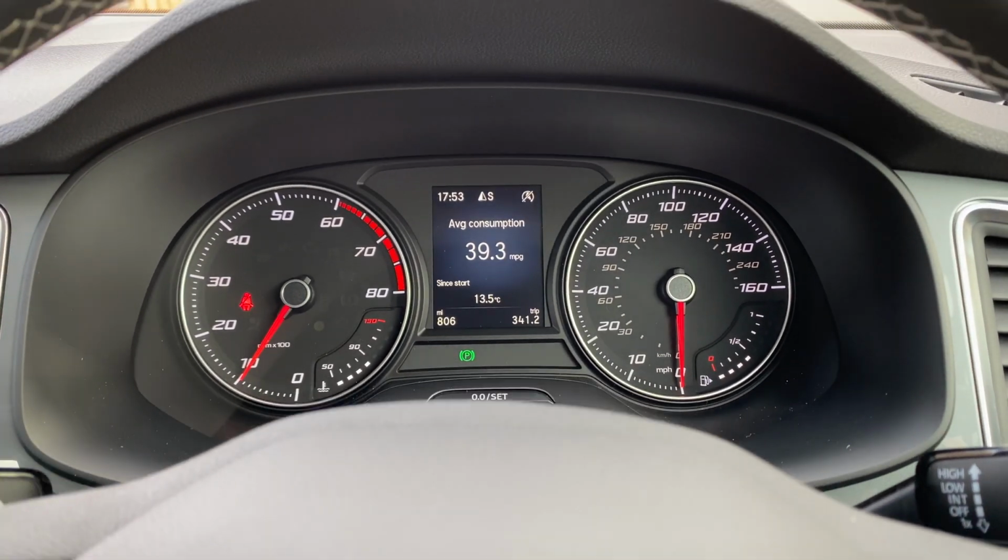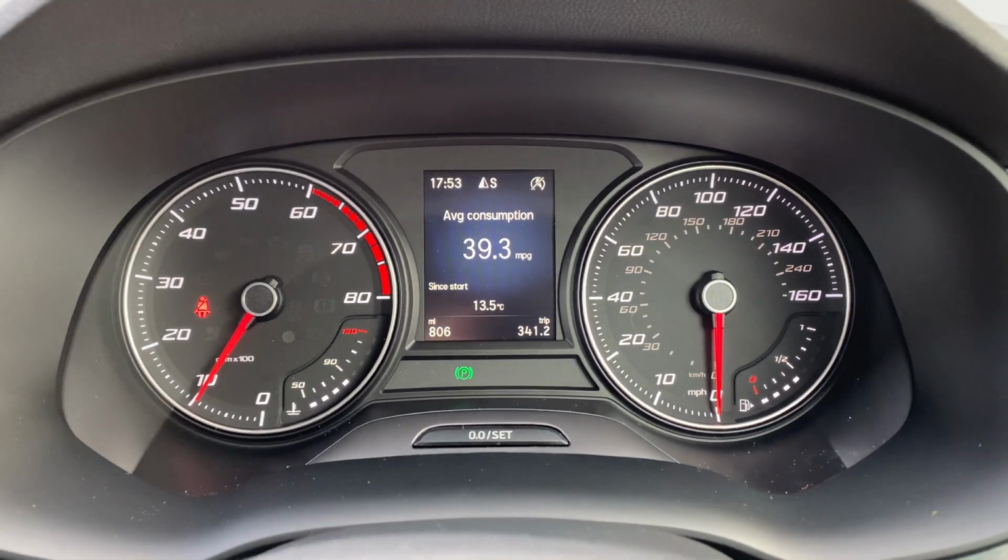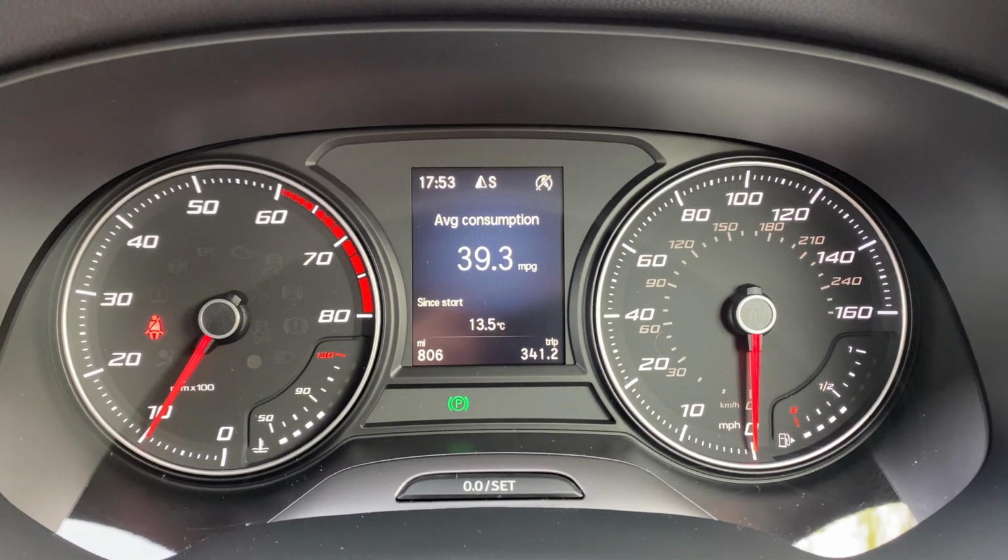Now I don't drive particularly spiritedly and I'm getting around 39 miles per gallon, which, don't get me wrong, is very good. But I think you'd struggle to get 45 because as driving goes, I'm probably as sensible as it gets. So perhaps that 45 is a bit of a push. But in terms of a petrol engine, that's still pretty good figures.